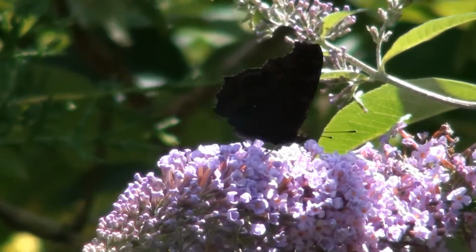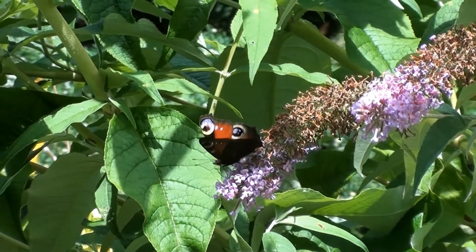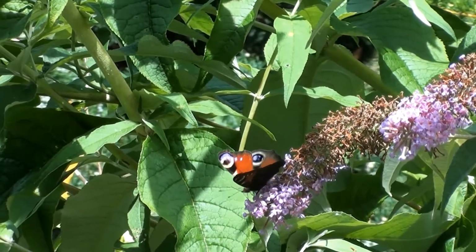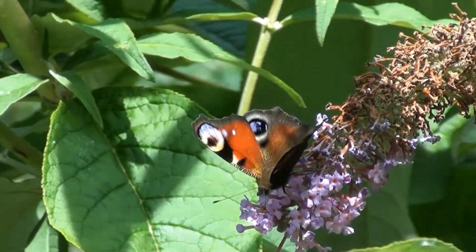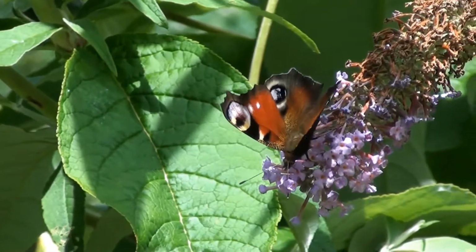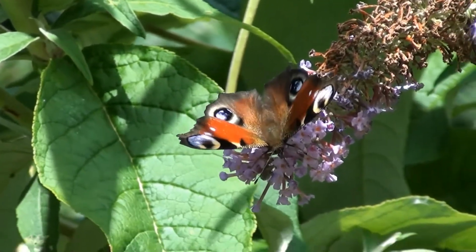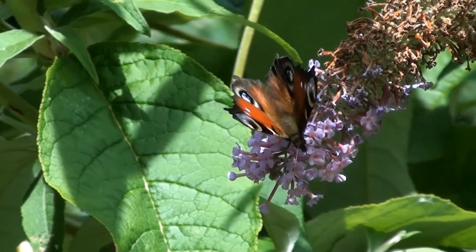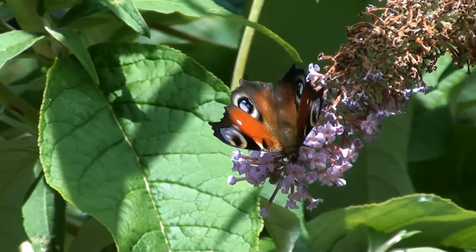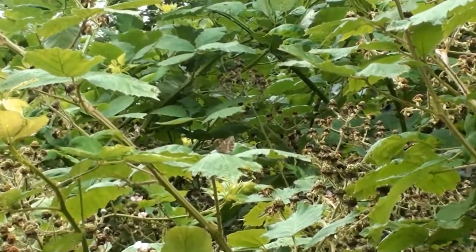Now a good place to find these guys is often to have a look at buddleia bushes, and these plants are often known as butterfly bushes because of that amazing ability to attract butterflies as well as other inverts. And of course, the primary reason to go and visit a butterfly bush, if you're a butterfly, is to feed. And you can see this peacock butterfly feeding, placing its proboscis down into the centre of each flower to lap up the nectar within.